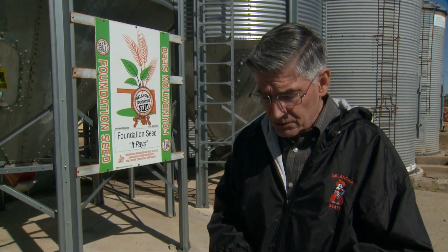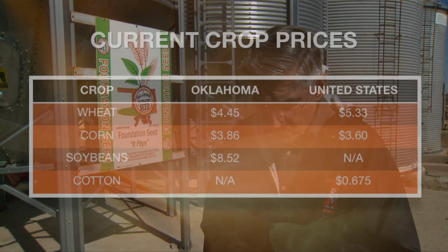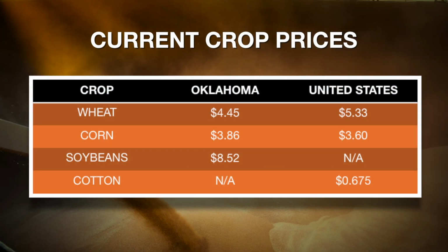And these farmers are going to need these numbers as they're making decisions on policy issues. But right now, you can look at U.S. prices for wheat. Oklahoma's average price in February was $4.45. U.S. average was $5.33. Corn, our price was $3.86. U.S. is $3.60. Soybeans, they don't give you a U.S. price. $8.52 was the average Oklahoma. Ours was below $8. And cotton, $6.75, and our cotton was above 70 cents, up around 74, 75 cents.